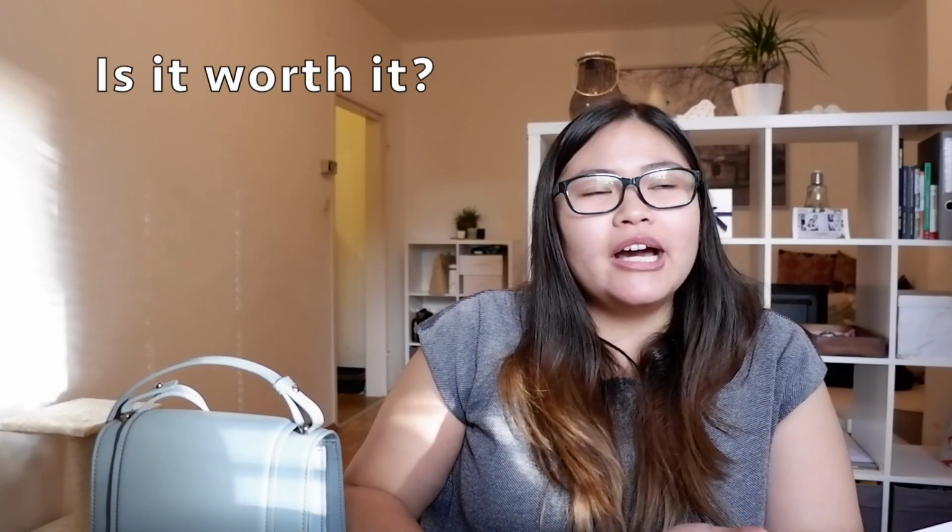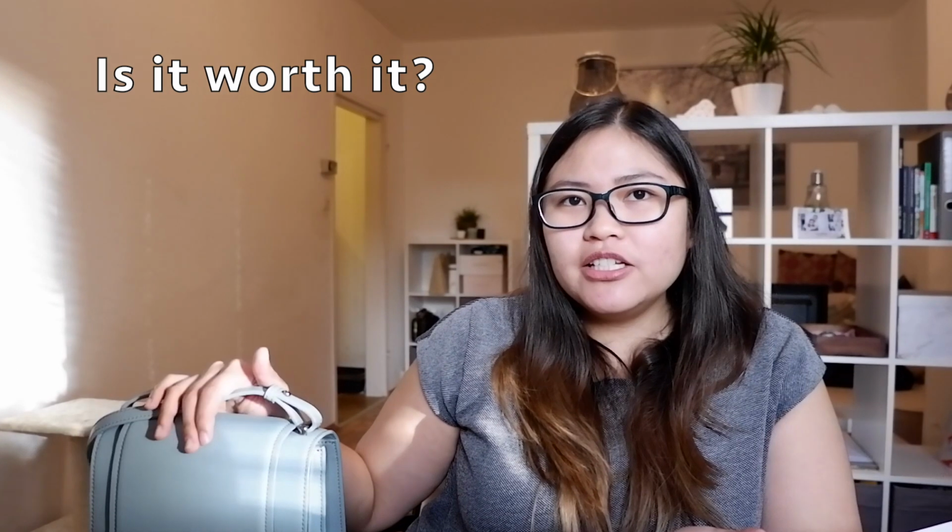Okay, so for the last part, is it worth it? If you buy this product, you actually support a company that is very sustainable and ethical. They try to recycle plastic bottles, and this one is animal cruelty free, so in that part it's very worth it. Do I want to purchase it again?